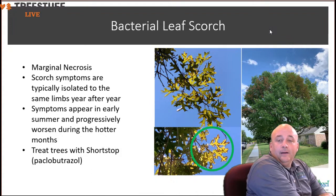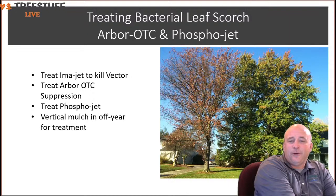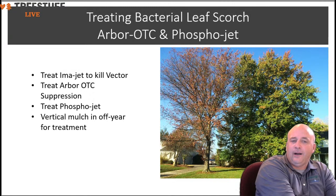Just some more photos of that. This photo I like to share. This is one of my customers in Pennsylvania, but I think it's worth talking about. When treating bacterial leaf scorch, you should always treat for the vector. Try to kill the leafhoppers that are moving the disease. So Imaget would do that. You want to kill the vector. Treating with Arbor OTC will suppress it.